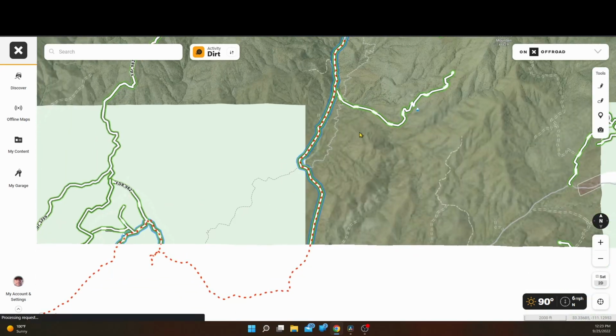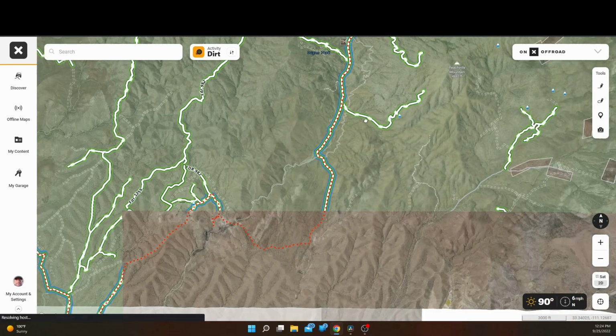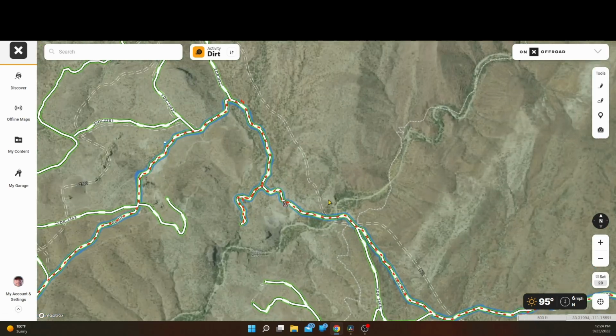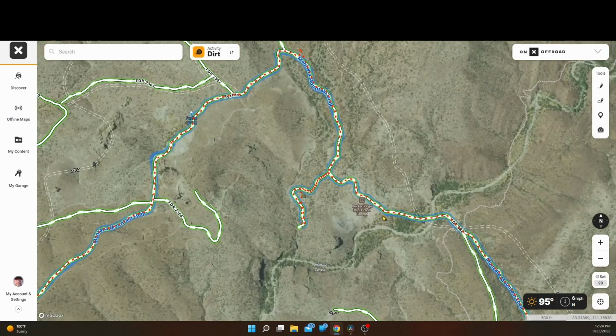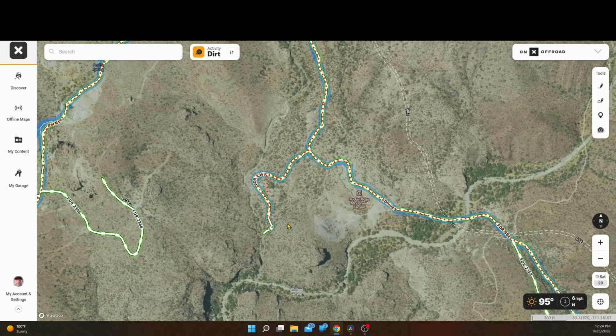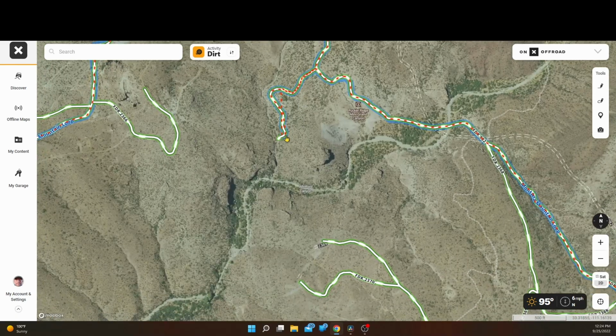I did, though, in fact, get to see the Bat Cave. Pucker Ridge Bat Cave. Here's the mini Grand Canyon, as you will see later on in my video. But if you take this little detour and park right here at the end of the trail, the Bat Cave, you have to walk down in along this wash into this little canyon, and the Bat Cave is right here.